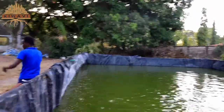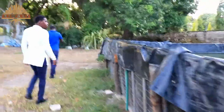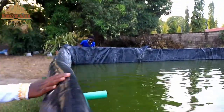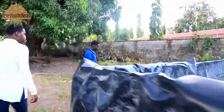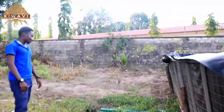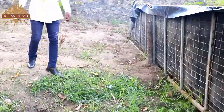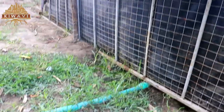Yes, yes. So, if you come this side as well, this is our inlet, whereby we put in more water from the well. It comes inside through here. Then we have our outlet over here. And by the way, we don't throw away the water. We recycle the water and we sprinkle it over our farm because the water is very nutritious, with a lot of nutrients. So we recycle the water and use it in our farm.